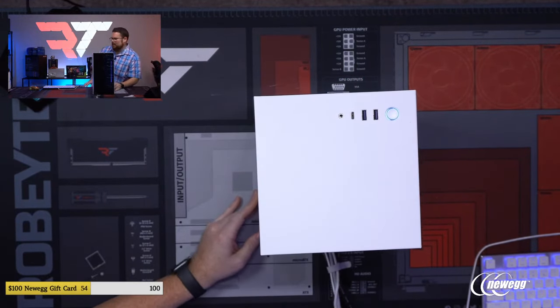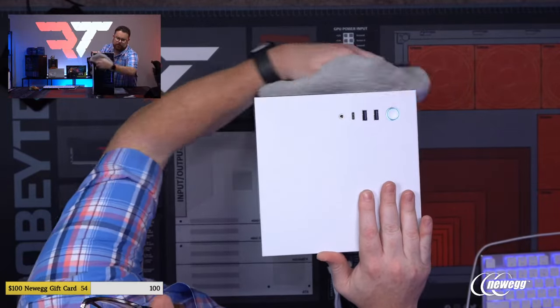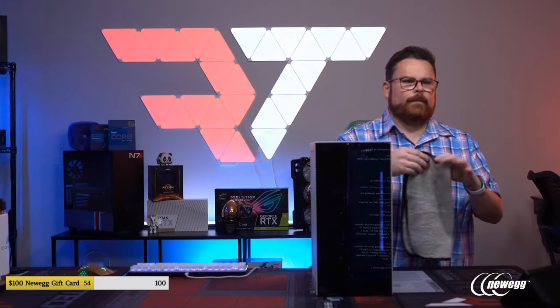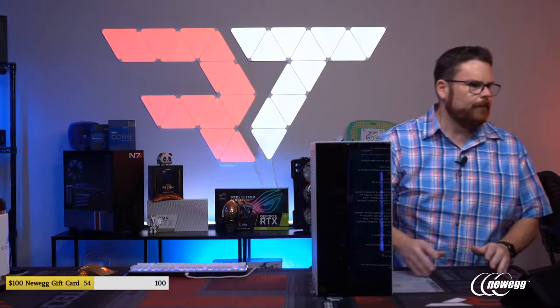Corsair 5000D, the Fractal Torrent, the Phanteks P500A, any of those would do really well with a 12900K and a 360mm AIO. This one will fit a 3 slot GPU. We essentially have a 2.5 slot GPU in here right now, and it fits just fine. Yeah, a 12900K will fit in a 5000D with a great AIO, no problem.